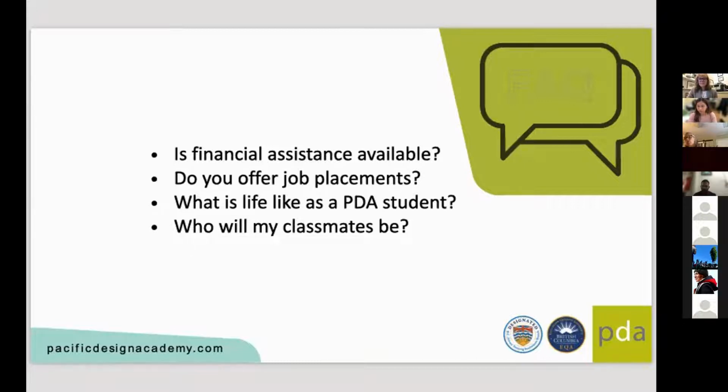What's life like as a PDA student? I'll answer it with who will my classmates be? So I'll do these at the same time. Our students come from all different backgrounds. So in your class, there will be some students who are coming right out of high school. And for both interior design and building technology students, many of them say, I have known since I was 6 years old that I wanted to be an interior designer, or at least I wanted to move furniture around and all of this kind of stuff. So some straight out of high school.